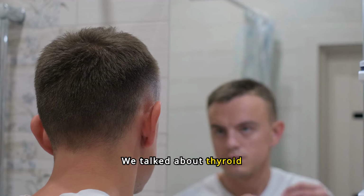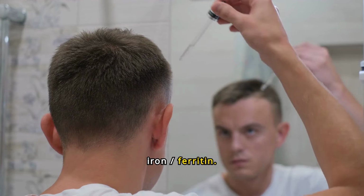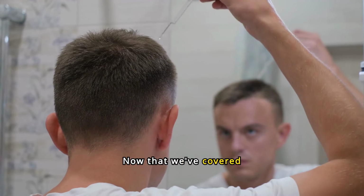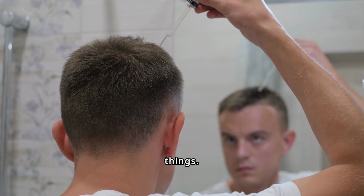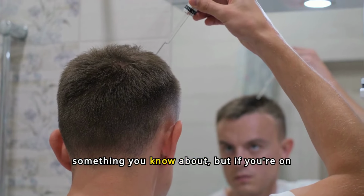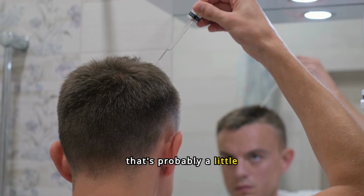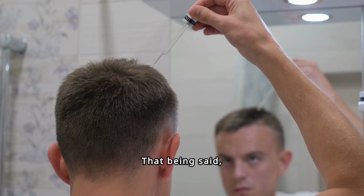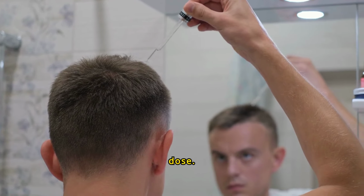We talked about thyroid medication, and now we're moving on to number 2, iron/ferritin. Now that we've covered thyroid medication, let's take a quick look at these two things. Iron is obviously something you know about, but if you're on 4 or 5 grains, that's probably a little too much for your body. That being said, there are people who need that, but that's a pretty high dose.